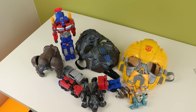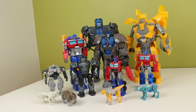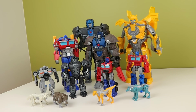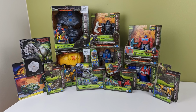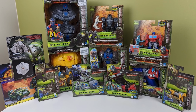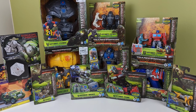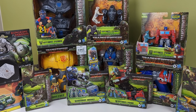So the toys released a couple days ago, and damn, I spent too much. But these are cool. This is all I got from the Rise of the Beasts mainline, minus the Deluxes and Voyagers and a couple other things because they just weren't out yet. But everything here is awesome. Mostly. Everything here was also bought at Toys R Us and GameStop. Yes, GameStop is carrying the kids' toys as well. I love that. And because it's GameStop, I get a discount because of the Edge thing, so I love it so much.